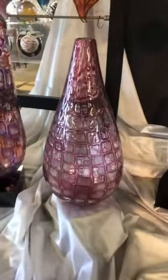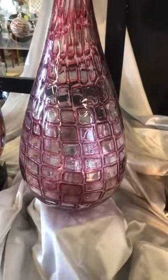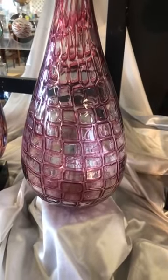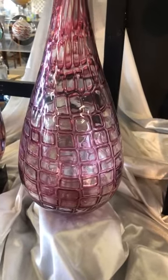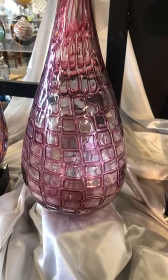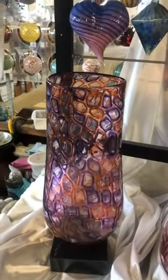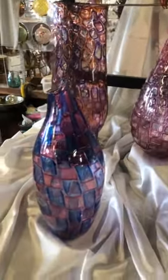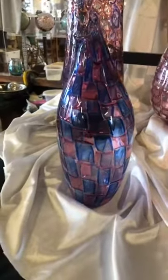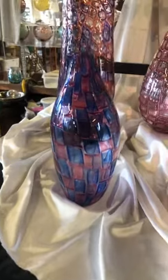So right here is a perfect example. This beautiful pink vase here has little squares where the color is on the outside of each square and the center is filled with clear. And here's a multicolor one with the same effect. Now, if we turn those squares 90 degrees and look at the color edge, this is the effect we get.